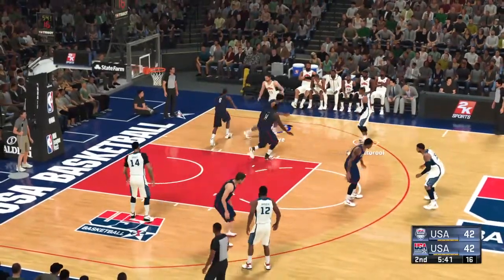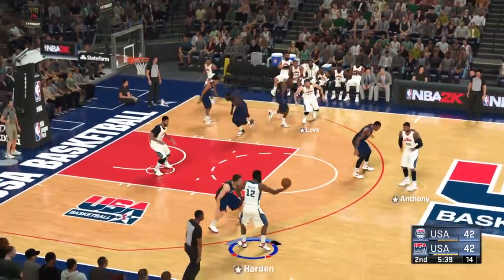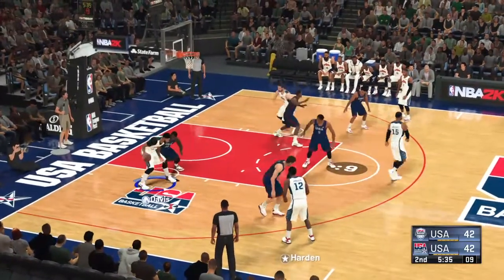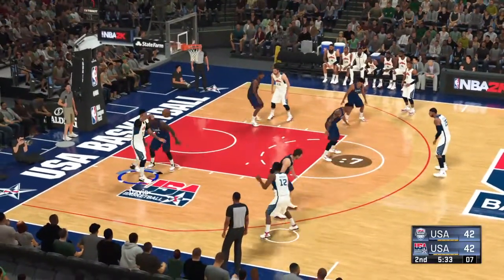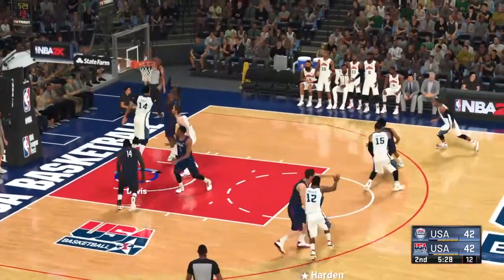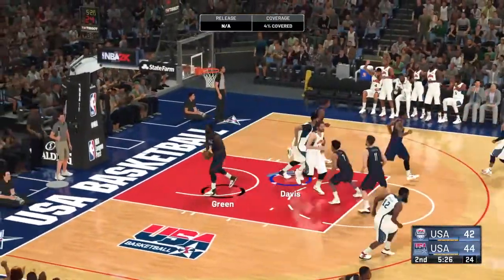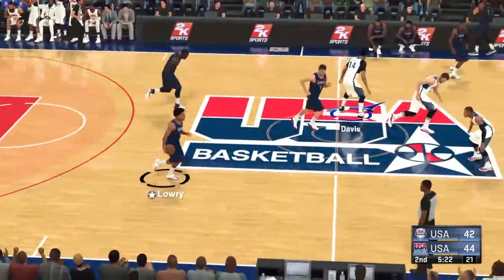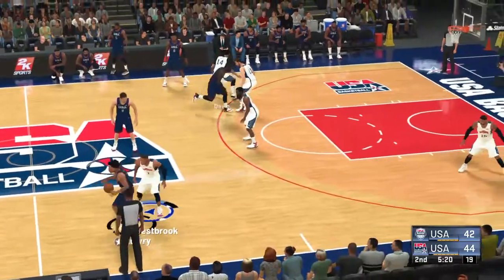Westbrook dishes to Love. Outside Anthony. Pass to Harden. USA moving the ball around. Davis kicks to Harden. Second chance shot. And Davis lays it in. Well, if you're the D, you got to box out Davis. So that's just common sense, because when you don't, he hurts you for this type of mistake.